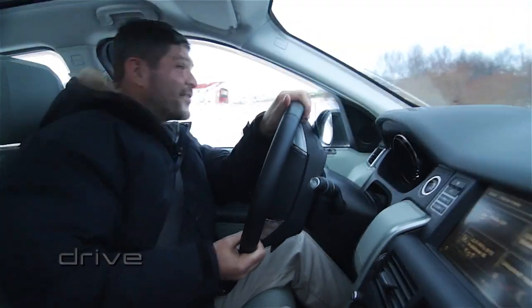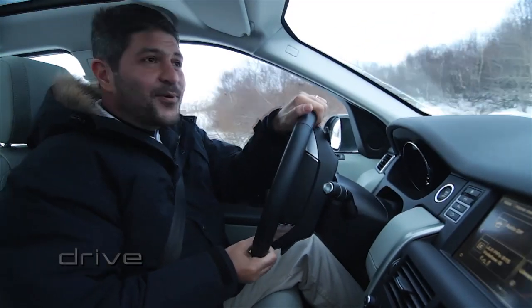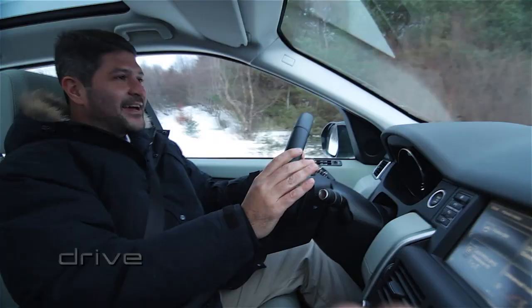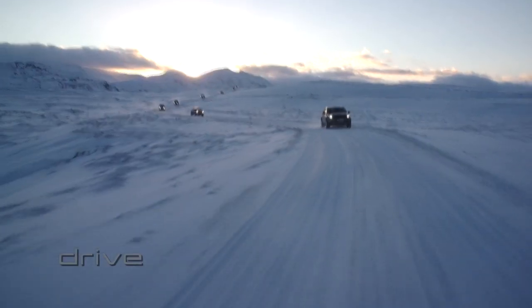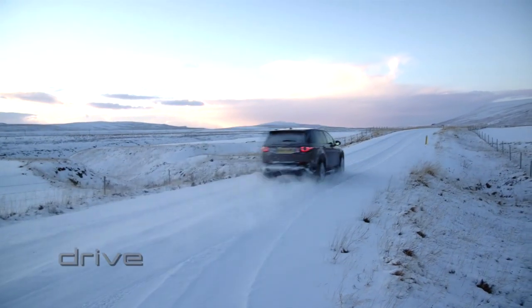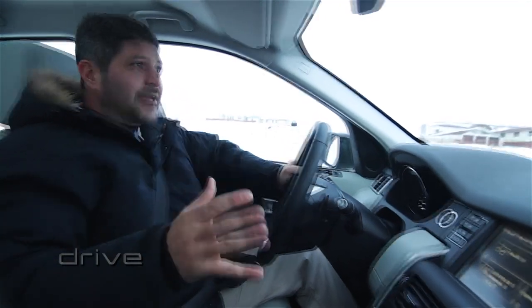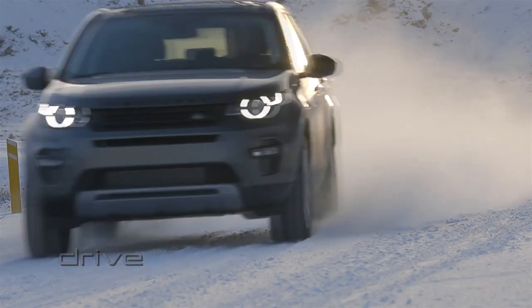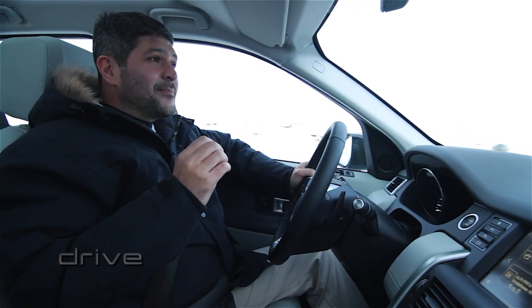Welcome to the Philippines' first drive of the Discovery Sport here in sunny Iceland. Well, yeah, that's definitely not what it is right now. This has got to be, or they're claiming it to be, the best Discovery ever. Well, everyone says that when they launch a car. Now, one thing that will tell us that they're pretty confident about is they brought us to one of the most inhospitable places on Earth, Iceland at the dead of winter.